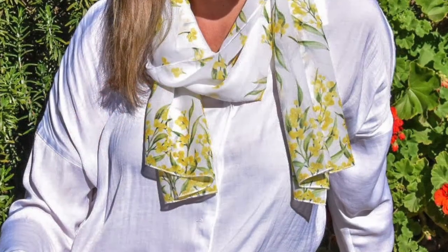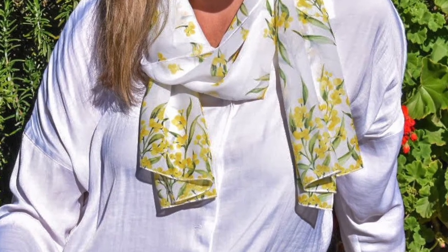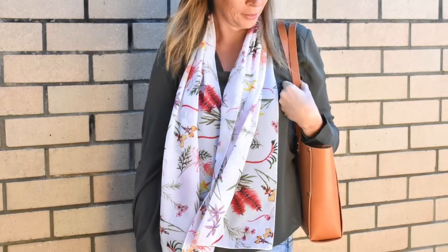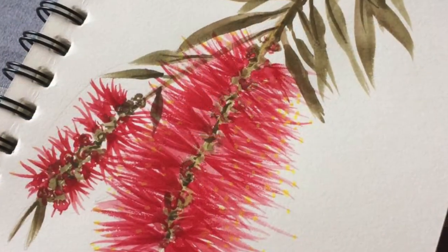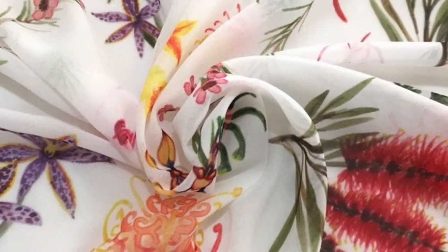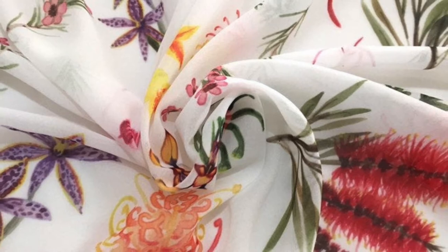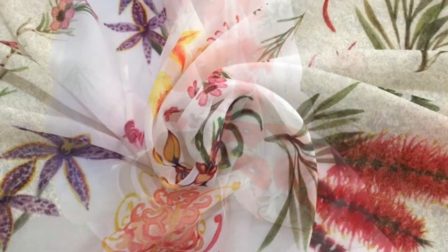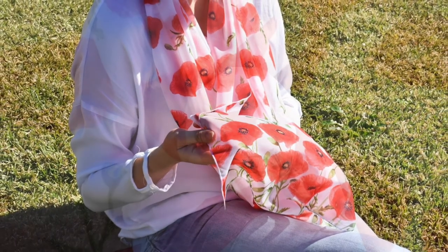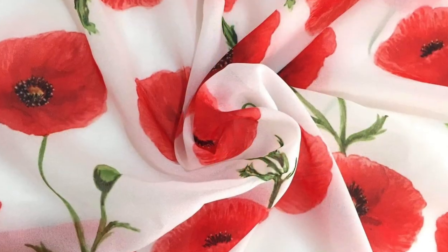The Golden Wattle scarf has been created from hand-painted watercolour artwork of the Australian acacia wattle flowers. The Australian Natives Wildflower scarf features artwork of mixed Australian native flora on a white background, includes donkey orchids, spider orchids, bottle brush, grevillea, Queen of Sheba orchid, kangaroo paw, and cow's lip orchid. The poppy scarf, featuring the iconic symbol of remembrance, is the perfect accessory for Anzac and Remembrance Day ceremonies.